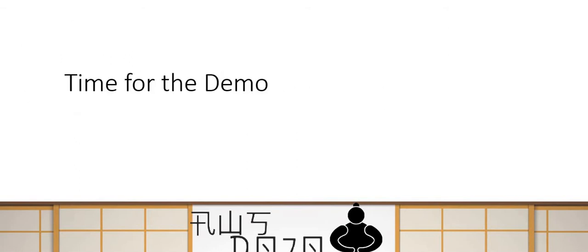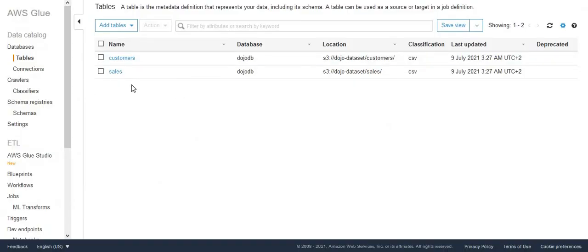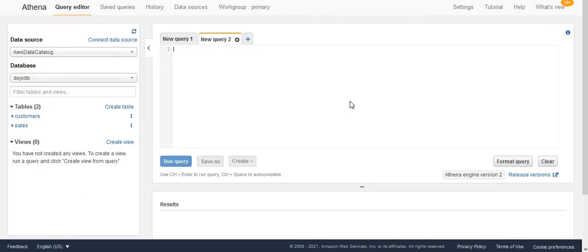Now it's time for a quick demo to see how this feature works. Here in the AWS console, I have created one S3 bucket where I have put two sample files, one customers and one sales. In my Glue catalog, I have cataloged these CSV files as the sales and customers tables, sourcing data from my S3 bucket. Now I'm going to use Athena to query them, and you can see in Athena that I can query these tables.